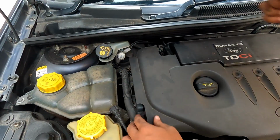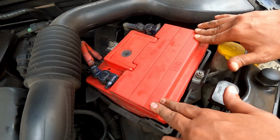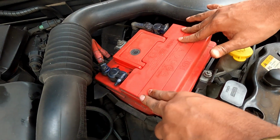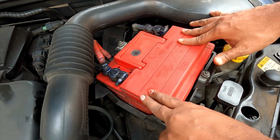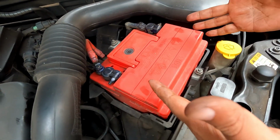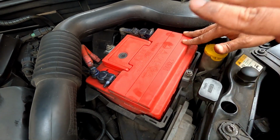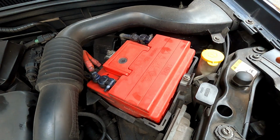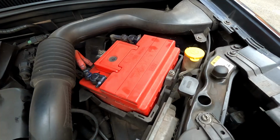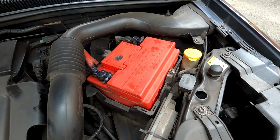Now start the engine, and if you can carry a multimeter with you, check the battery voltage while starting the car. And do ask the owner, if the battery bill or warranty card is available, so that you can ascertain how old the battery is. If the battery is more than 3 years old, you may have to consider that replacement is coming your way. So be prepared for that.